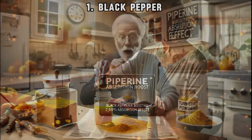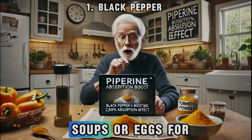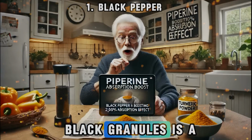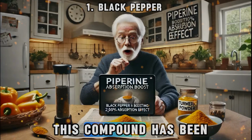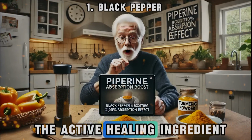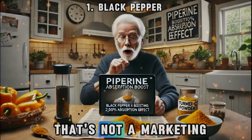black pepper. At first glance, black pepper might seem like nothing more than a common seasoning, something we've shaken over soups or eggs for decades without giving it much thought. But buried inside those tiny black granules is a powerful natural compound called piperine. This compound has been shown in multiple scientific studies to increase the absorption of curcumin, the active healing ingredient in turmeric, by up to 2,000%. Yes, 2,000. That's not a marketing trick.